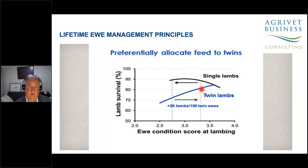Likewise, twin lambing ewes, there's a real benefit in allocating the feed to them so they get more condition on them. Moving that condition score from 2.7 to 3.3 for twin bearing ewes will mean 20 lambs more per 100 ewes. So that's naturally very attractive financially in today's environment.